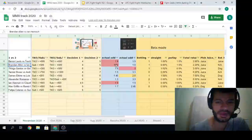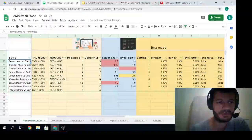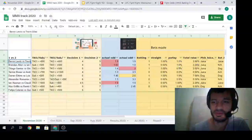Brendan Allen versus Jan Heinisch. I'm throwing 1% in a parlay on Brendan Allen. And Bevon Lewis versus Trevin Giles. I'm throwing 2% of my money on Bevon Lewis.